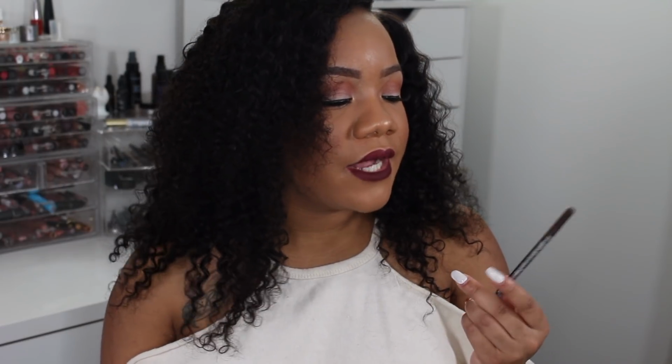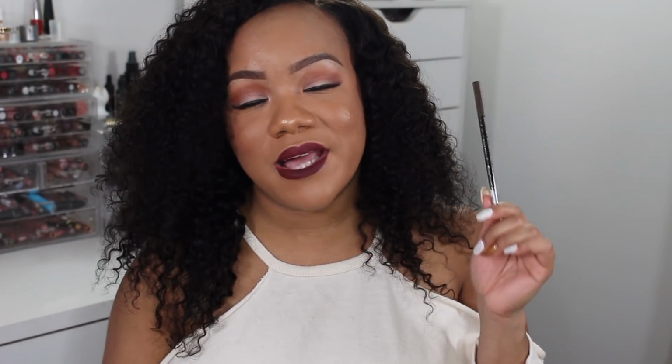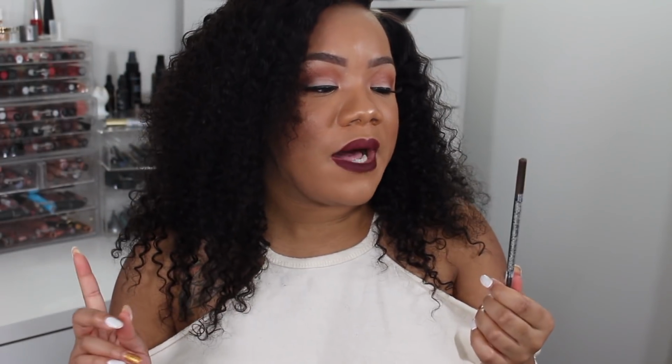So the first is my drugstore pick, and this is the LA Girl Shady Slim Brow Pencil. If you guys have been watching me this year, then this shouldn't be a surprise, because I definitely talked about this a lot. This is actually a brand new one. I went through all my others. I had like 4 backups, and I'm down to my last one, so I need to go on a little binge and repurchase some. But this brow pencil is amazing. It's $4.99. It comes in like 6 colors, I think, and it's just so pretty.